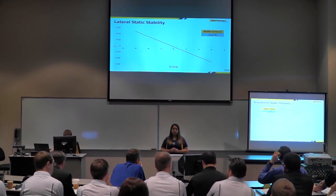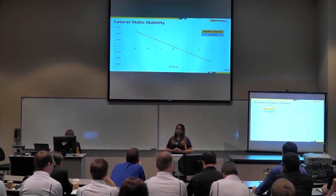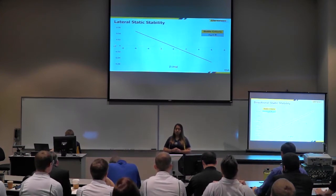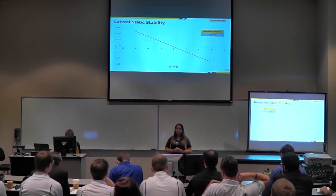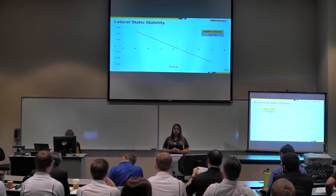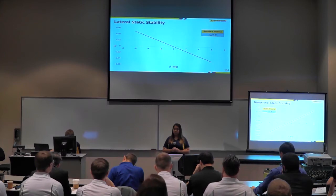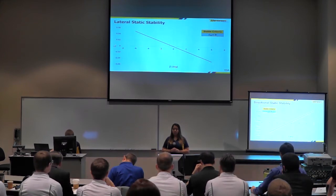Our primary screen shows our lateral static stability plot, which plots our coefficient of roll moment due to side slip. Here we have a negative slope, which is considered desirable due to the fact that the aircraft would want to roll back to trim conditions relative to the wind.